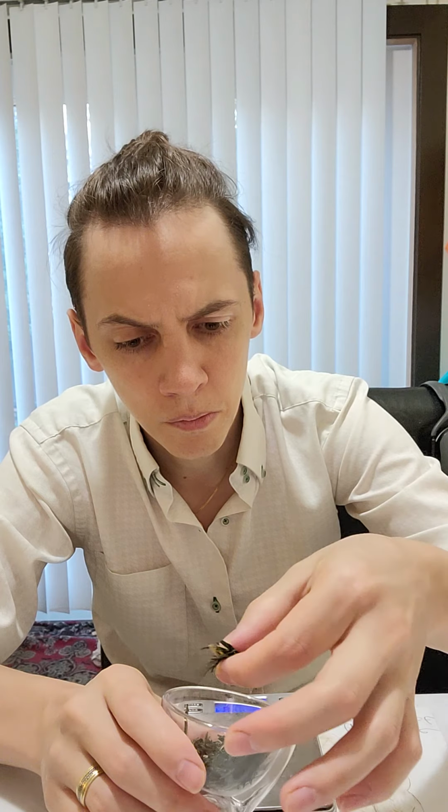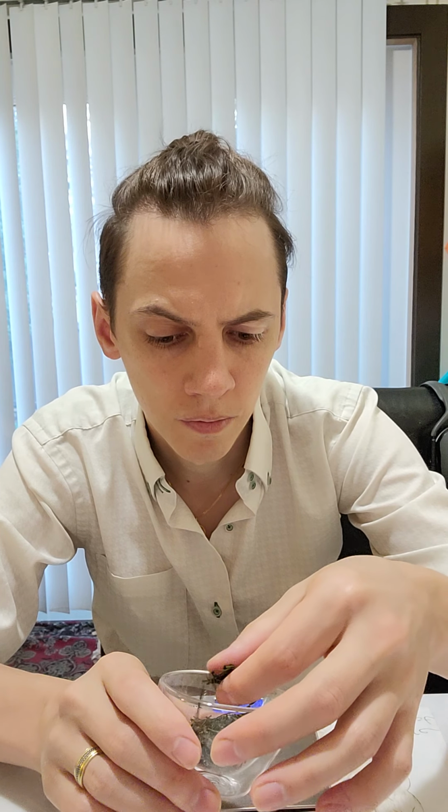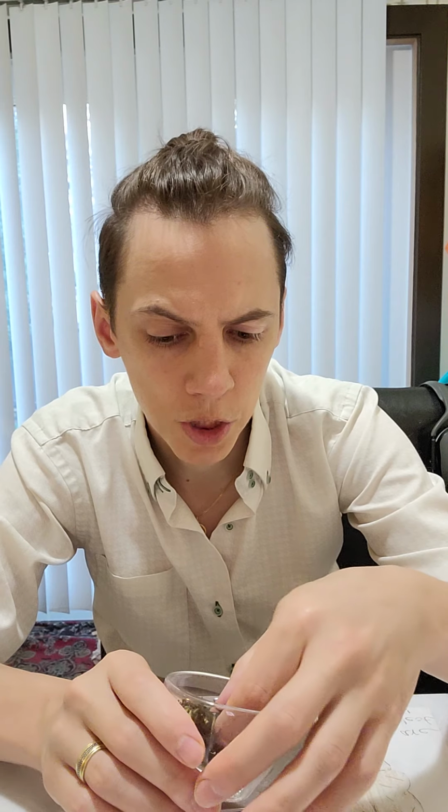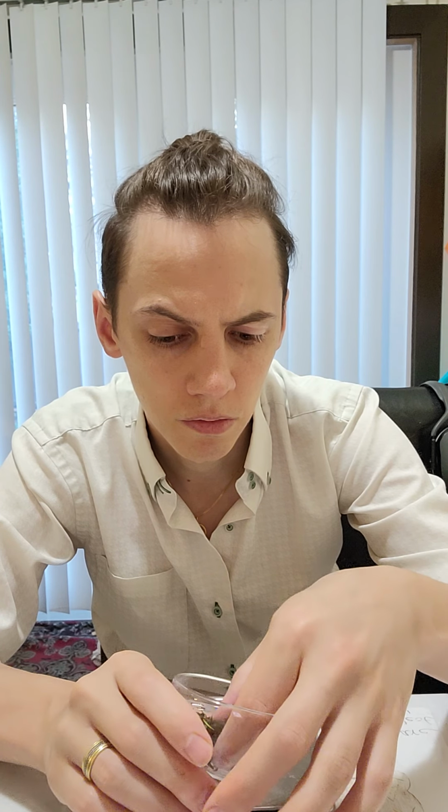They're pretty big. I don't know if I would call them needles, but I guess they are. It doesn't look like it's machined. It looks maybe kind of quite crude.